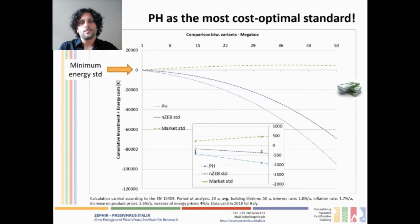PHI already partially implemented the economic viability in the PHPP 9, but our company made some improvements on the calculation, which follows the norm EN 15459. In this slide, I want to show you the comparison between three variants related to the minimum energy standard, which is the 0 here.